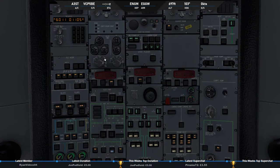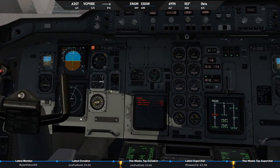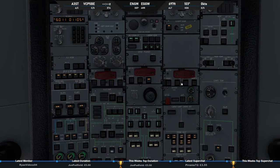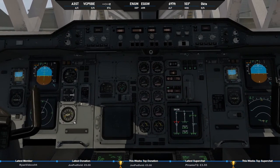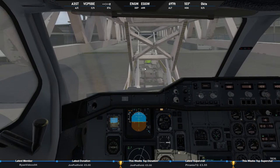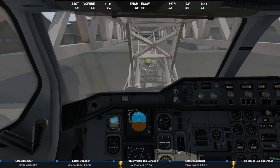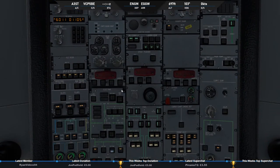So APU fire test. There we are. So cool at how much they've modelled this aircraft here. Loop A. There we are. And engine 2 fire, let go of the switch. There we are. Loader is away with our truck all tied down. Excellent. So, electric indicator panel, check is set, we've already done that.